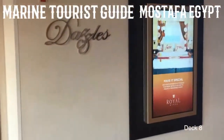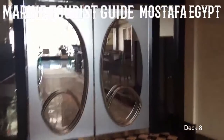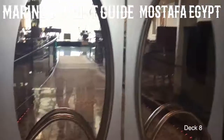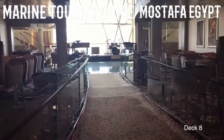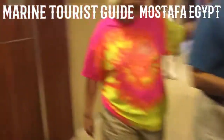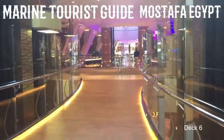This is Dazzle's nightclub, and there's live music and live band karaoke and a variety of different events in here in the evening, kind of overlooking the back of the ship. Deck 7 is primarily staterooms. I'm in the back of the ship looking forward.